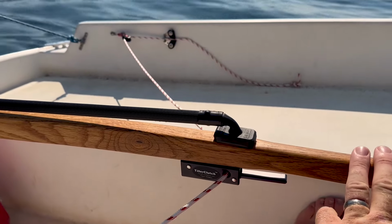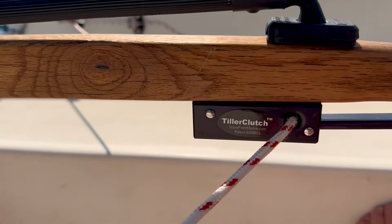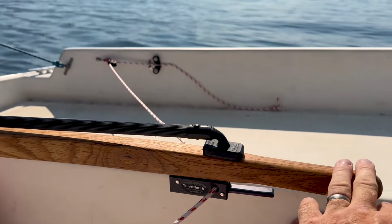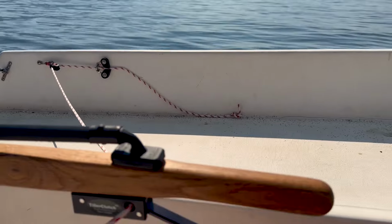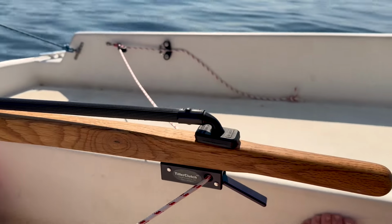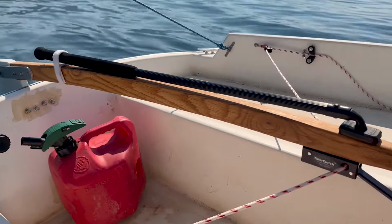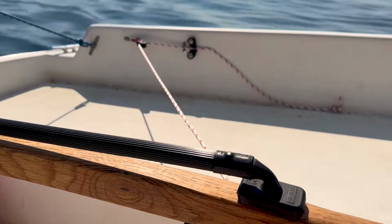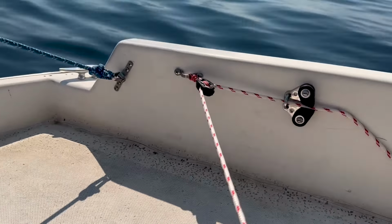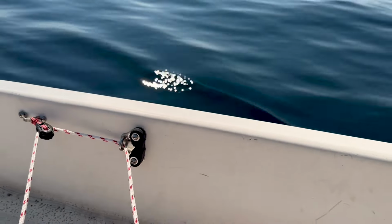You may have noticed that I installed a tiller clutch on the boat. It basically locks the tiller. Push this lever down like that, and it locks it to where you can't move it back and forth. So basically it steers itself. Super happy with it so far. On this side we have a block and it runs through to a cleat, so it's quick adjustable. If I don't want it, I just take that out.